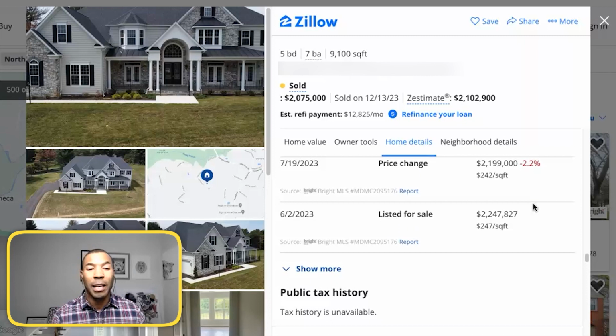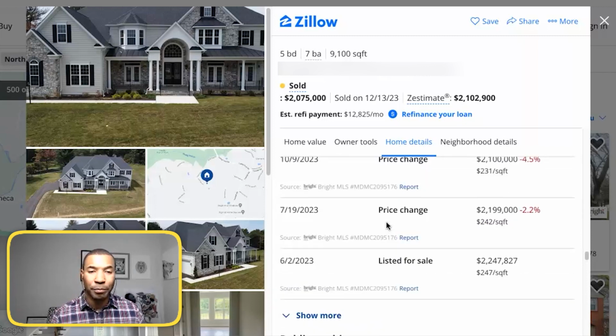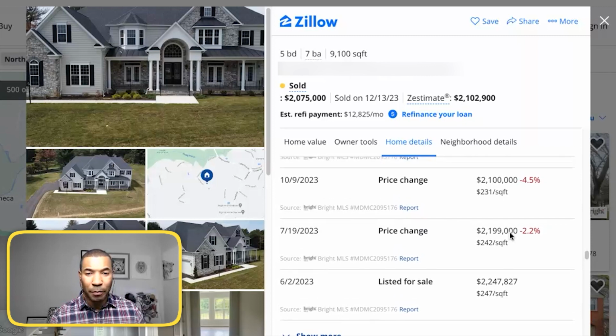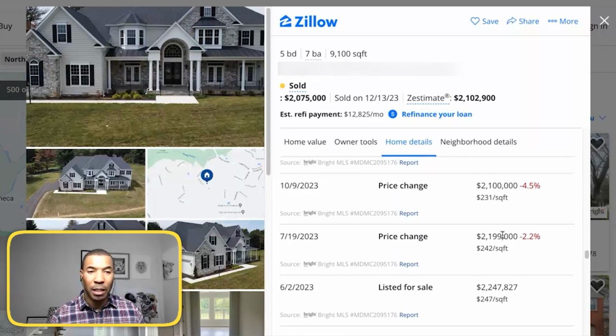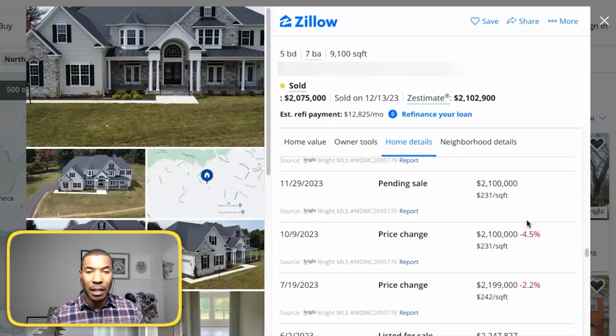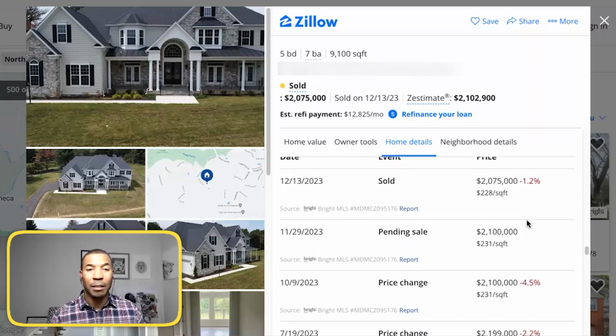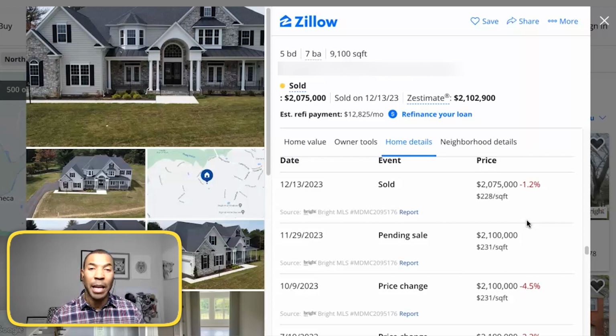All right, so this one came on the market at $2,247,000 in June. Then there was a price drop in July. They dropped it almost $50,000. And then three months later, they dropped it by $100,000. And then, boom, somebody said, you know what? 2.1, let's talk. And they ended up talking themselves down another $25,000, because it ended up selling for $2,075,000. So good on them.